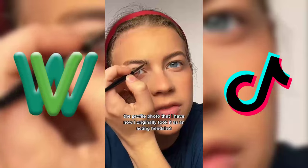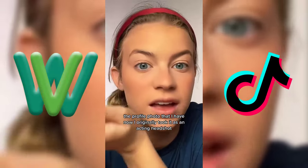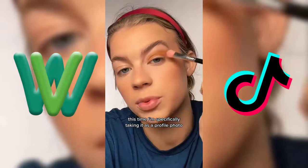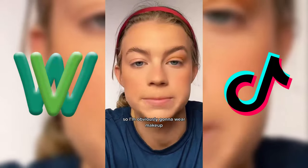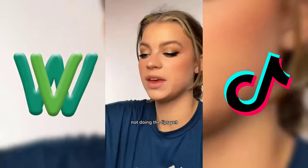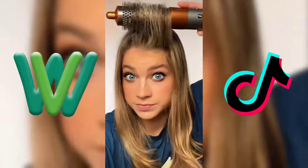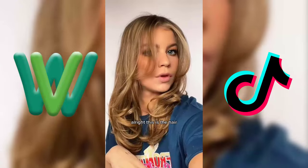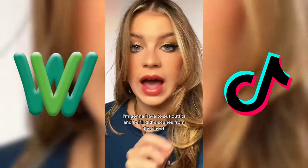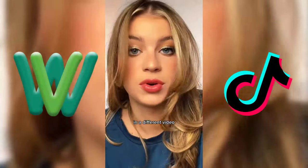The profile photo that I have now, I originally took it as an acting headshot, so I had like no makeup on in it. This time I'm specifically taking it as a profile photo, so I'm obviously gonna wear makeup. I just did these eyes so unbelievably fast. Not doing the lips yet, quickly gotta do my hair. All right, this is the hair all done. Lipstick. I need to go change. I'm gonna have to put outfits and behind the scenes from the shoot in a different video.